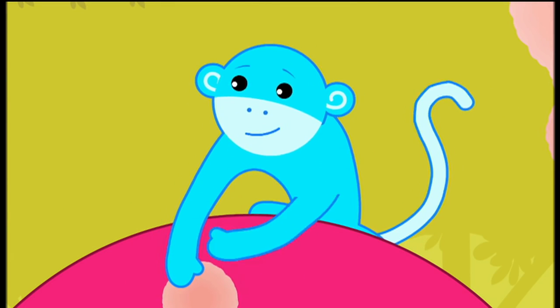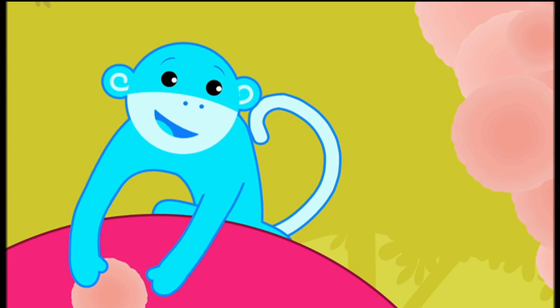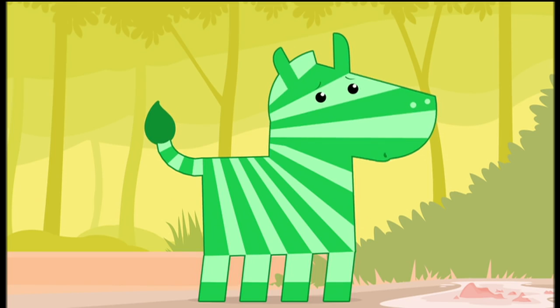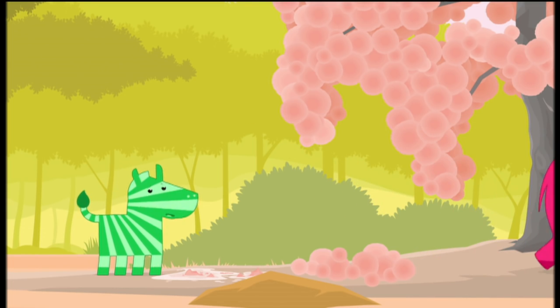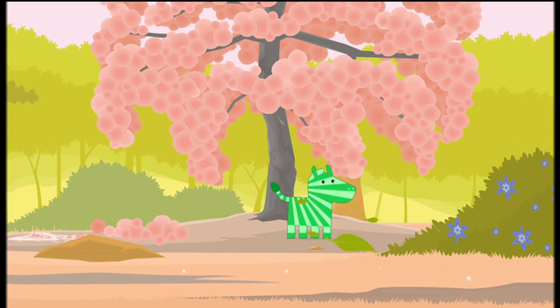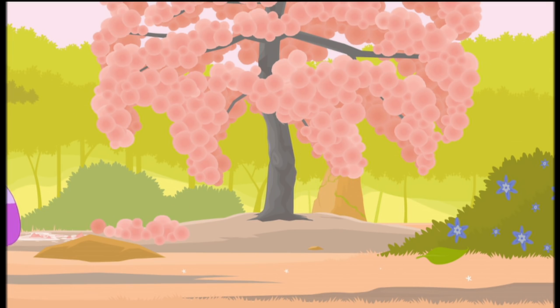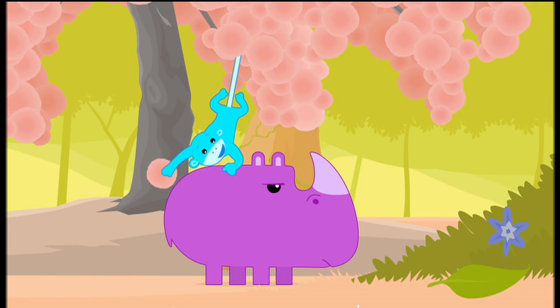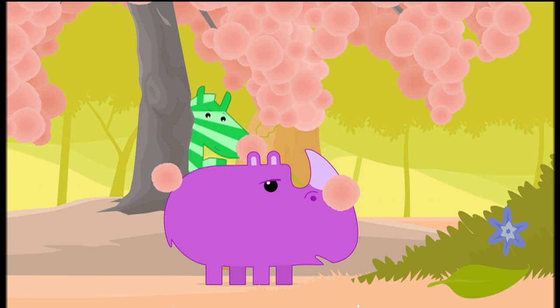Hey, shh, Rumple's coming. Let's play a trick on him. Group Pom Pom Tickle. Quick, hide. Where? Hide. Twinkle, Zee. Surprise! Surprise! Surprise!